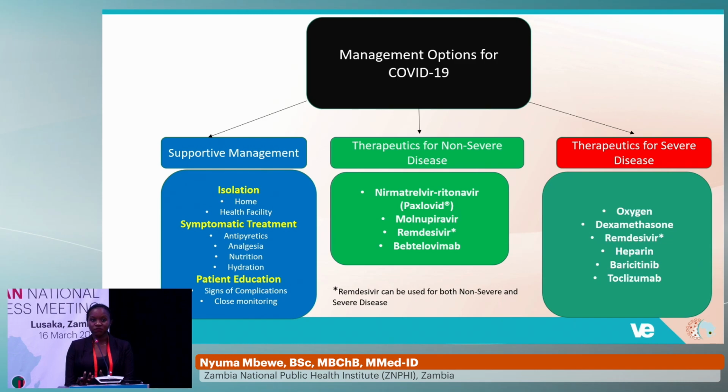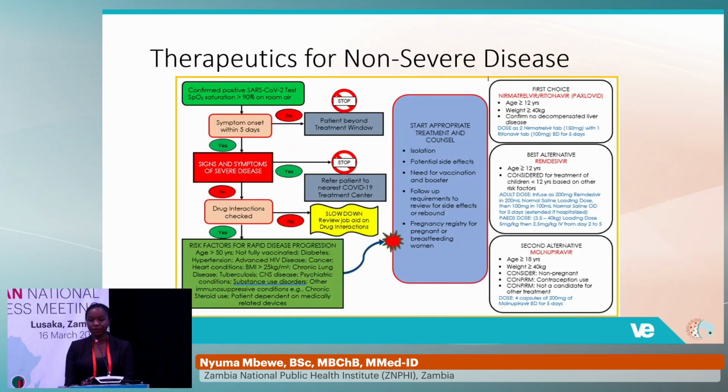So coming back to the overview that Prof. Mulenga left us with, we did discuss briefly the different types of treatment. There's the supportive treatment, the treatment that's particularly for the non-severe disease, and then we'll go into it later, the treatments for severe patients. And then in terms of our treatment pathways, we want to look particularly at how quickly did the patient present to your facilities. So for those who've presented beyond 5 days, they are beyond their treatment window. Remember, you want to catch the virus early and treat them within 5 days with the antivirals, particularly the nirmatrelvir, ritonavir, as well as remdesivir, which are available now.